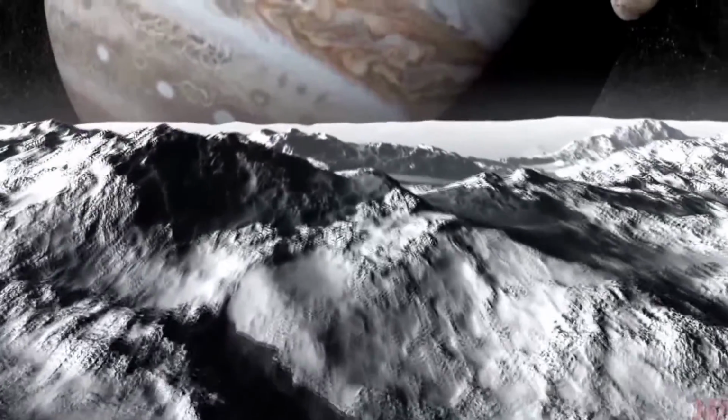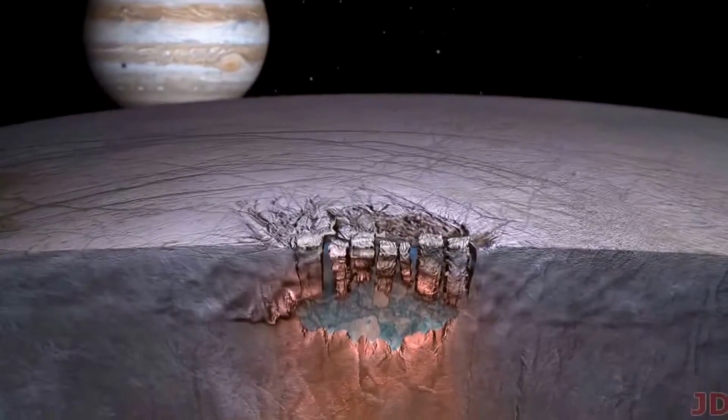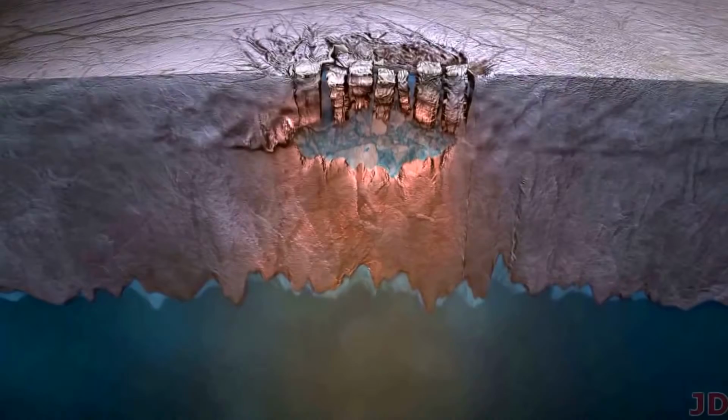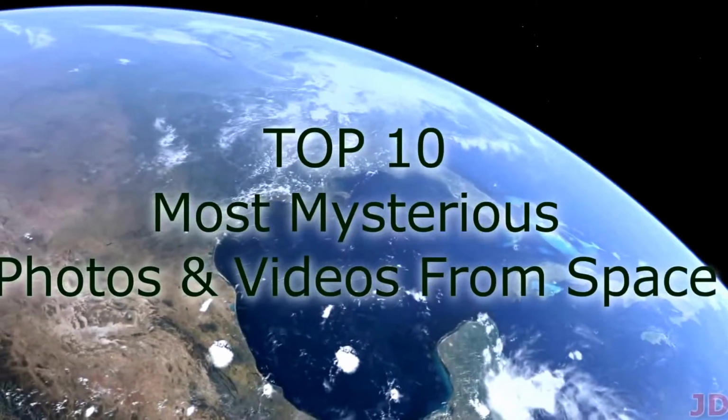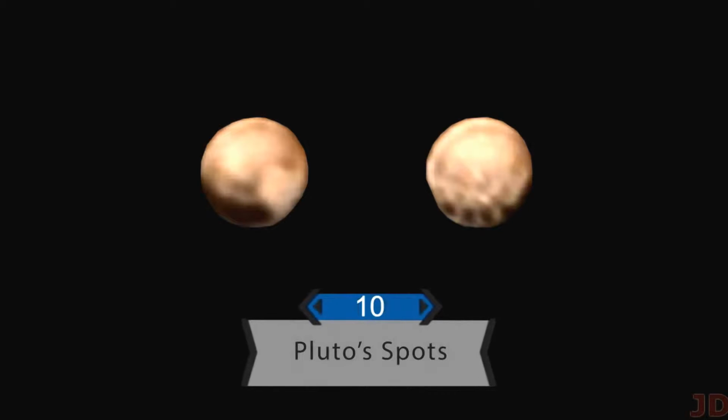Europa is a great mystery, and it's one of the biggest candidates for containing life. Beneath its surface lies a great ocean which could harbor life forms. But there are many strange things in our own neighborhood, which leads us to the top 10 most mysterious photos and videos from space. That's number 10, Pluto's markings.